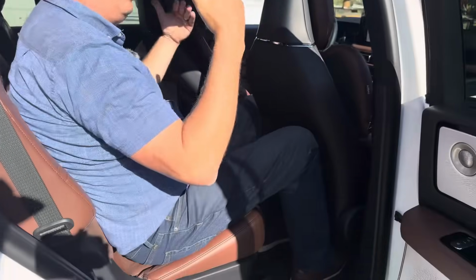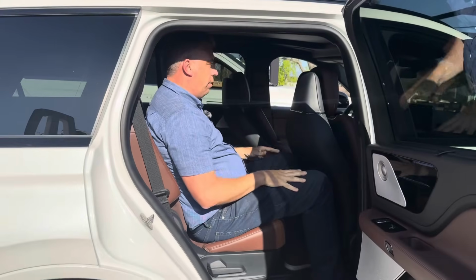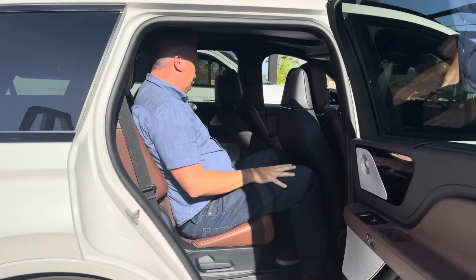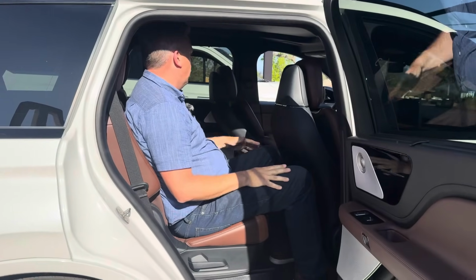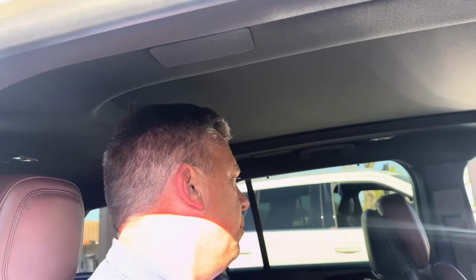It's a little bit more upright. So actually, from the outside, this thing looks sleek, but from the inside, I feel like I'm sitting a little bit higher, which is pretty cool. Once again, panoramic sunroof is available. Lots of speakers. I can see some little speaker covers here in the ceiling.